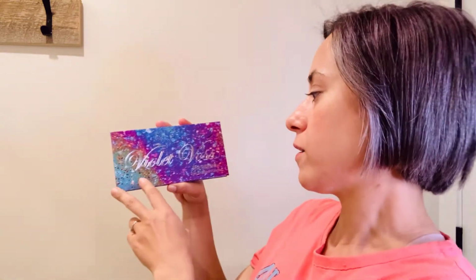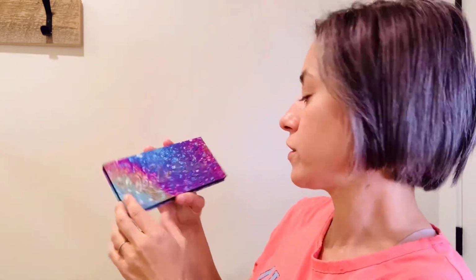Okay, that's all. You see, it's just a tiny bit of dabs for both eyes. What I'm looking forward to trying is this palette by Violet Voss, the Rainbow. Today I'm gonna be using this color. Oh my god, look how bright it is. Love it. So bright. I love it.